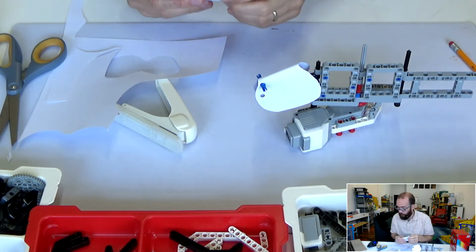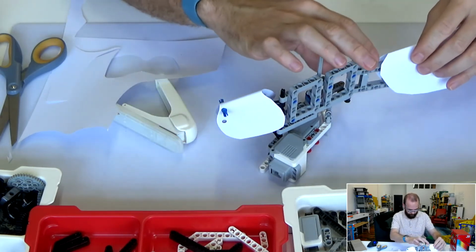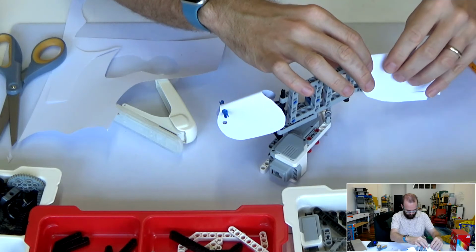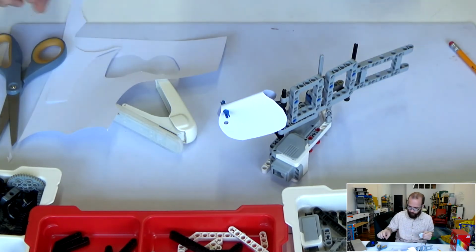Oh, I took a picture of my friend code this morning. I'm going to send it to you as soon as this is over. I finally took a picture of my friend code.